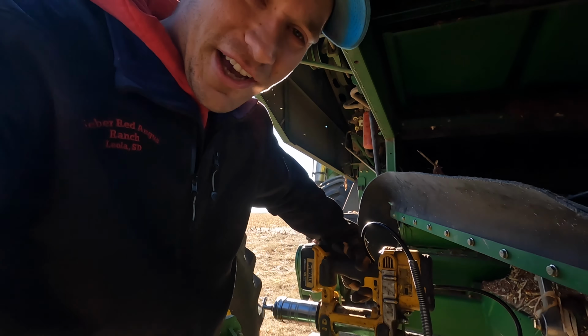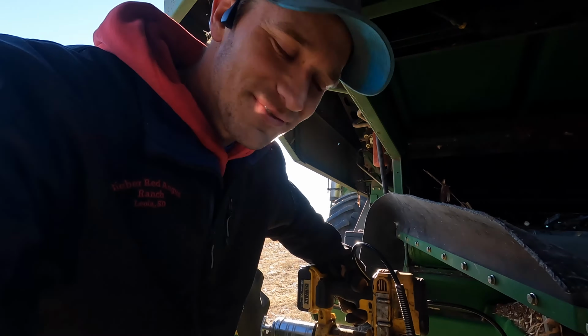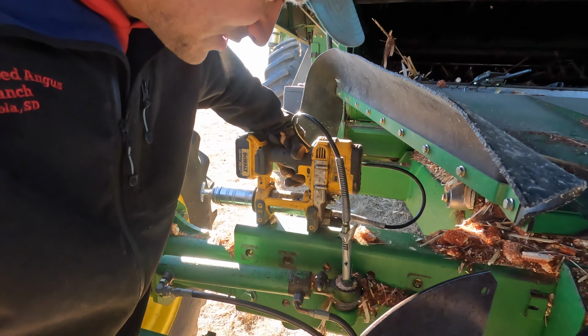But greasing is much easier now that we have an electric grease gun. Before, we always had the hand crank ones, and your hand would be about shot by the time you're half done greasing. So this goes much faster.